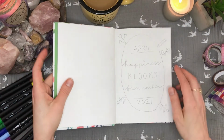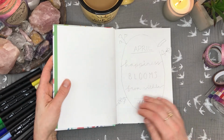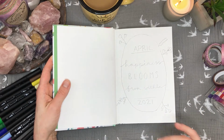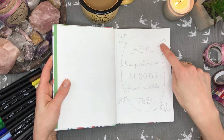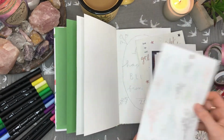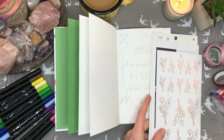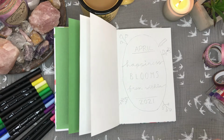Then we're going to move into April specifically. I thought it'd be really sweet to do this little quote, happiness blooms from within. April in Maine is really when the showers come, the flowers start to bloom. Well, they aren't blooming, but they're starting to kind of bud, and the trees are starting to bud. Things are waking up. And originally I was going to draw all these in lots of different places until I found in my sticker book these beautiful stickers. So I'm going to place these kind of around the quote, and hopefully maybe these smaller ones will fit in better, but I think that will look really sweet.